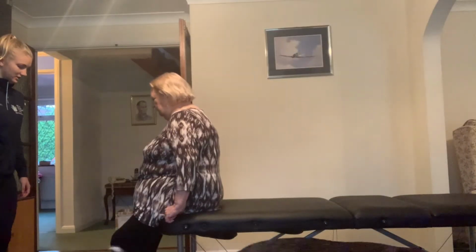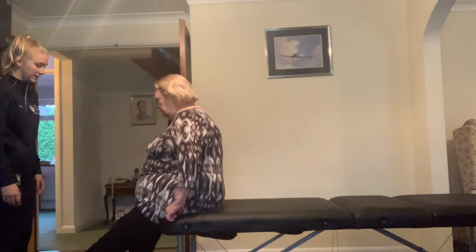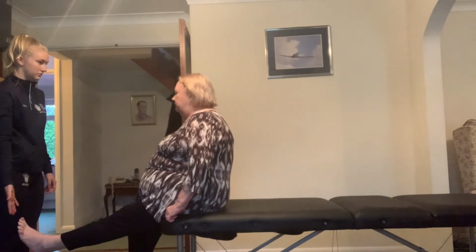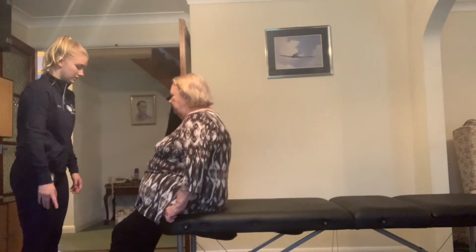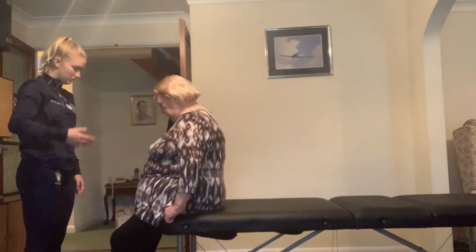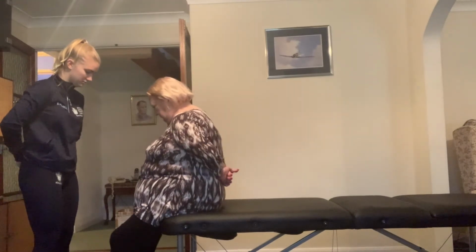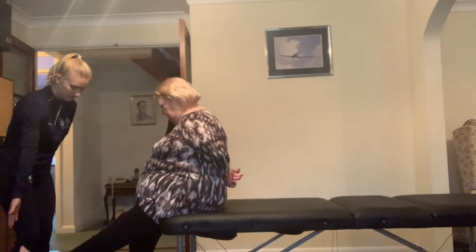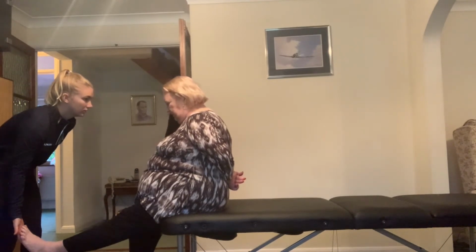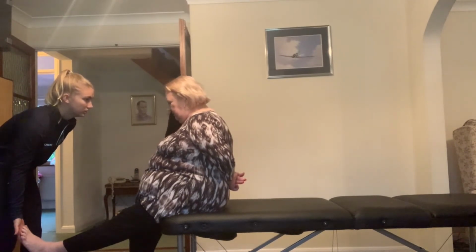So here I'm just asking the client if she can lift her leg up to a good height, just to double check if she actually can do the test on the bed. And then I'm just now telling her how to actually do the test, so putting your chin on your chest and your hands behind your back and then lifting your leg up, and then for her to lift her head up, so just to see if it eases off.